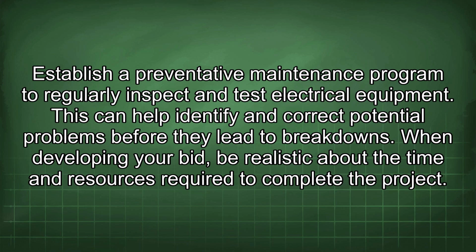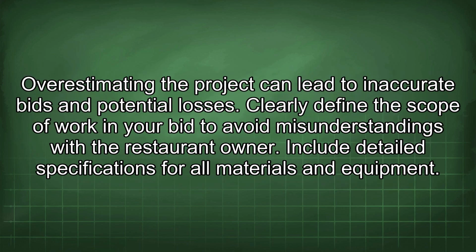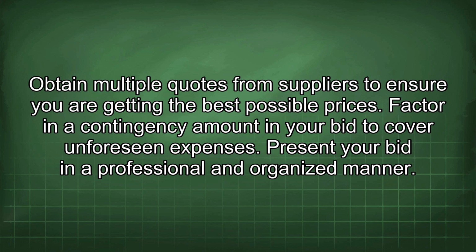When developing your bid, be realistic about the time and resources required to complete the project. Overestimating the project can lead to inaccurate bids and potential losses. Clearly define the scope of work in your bid to avoid misunderstandings with the restaurant owner. Include detailed specifications for all materials and equipment. Obtain multiple quotes from suppliers to ensure you are getting the best possible prices. Factor in a contingency amount in your bid to cover unforeseen expenses.